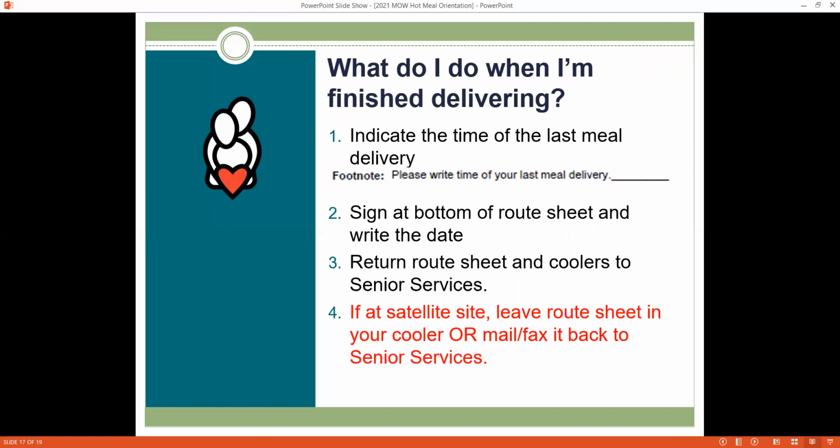Once you've completed your route, there are a few housekeeping items to attend to. First, record the time you finished your route on the route sheet. Now note, make sure that you actually list the time of your last delivery and not the time you return to Senior Services. As I mentioned before, we do get audited to make sure that all deliveries are finished by 1:30. And for example, if your route is a little further out in the county, it may take you a little longer to get back. So we want to make sure that the time noted is the last delivery, not your return time.